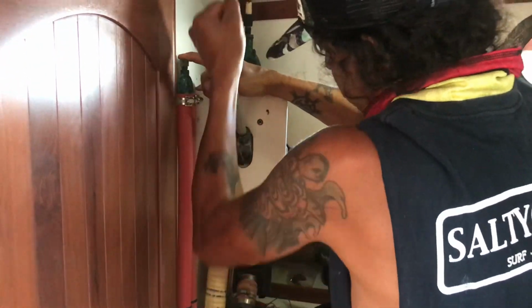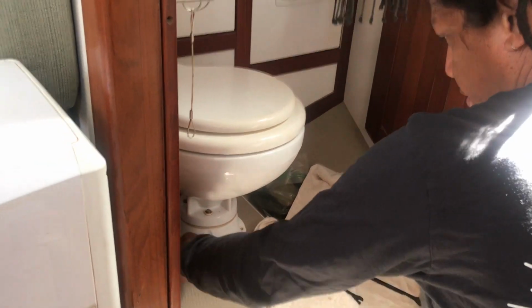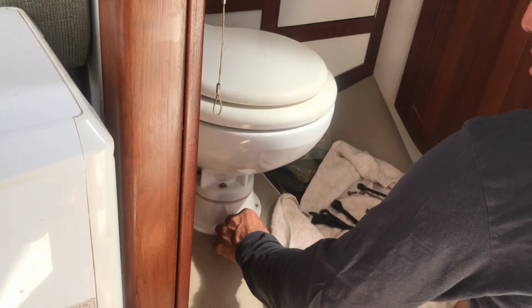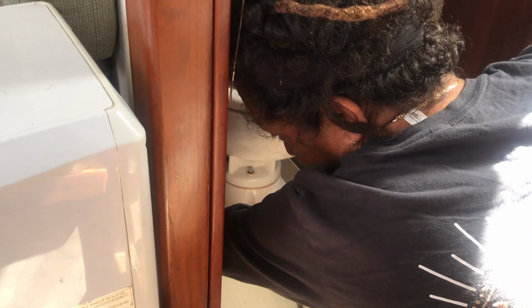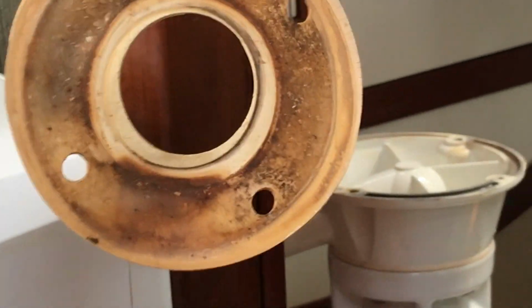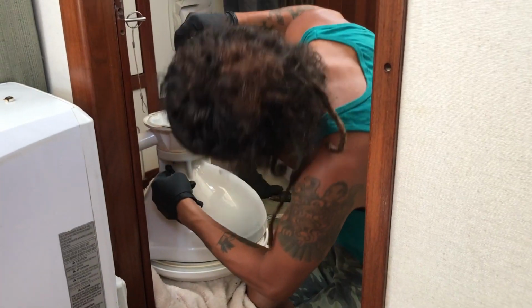Truth will tell. Oh, it sounds better already. So we got it all back together, right? And the diaphragm pump is working better than ever. There was still some mysterious water leaking all over the floor every once in a while. We couldn't really quite figure it out. Right there is a little rubber seal, and that's where the water was leaking from. It's a little poopy and a little crispy. It's definitely a little cracky. So this should do it.